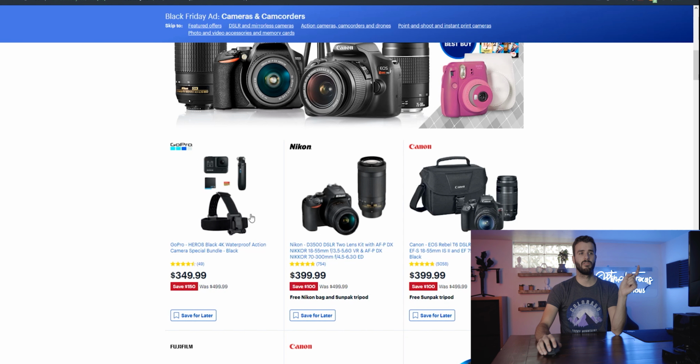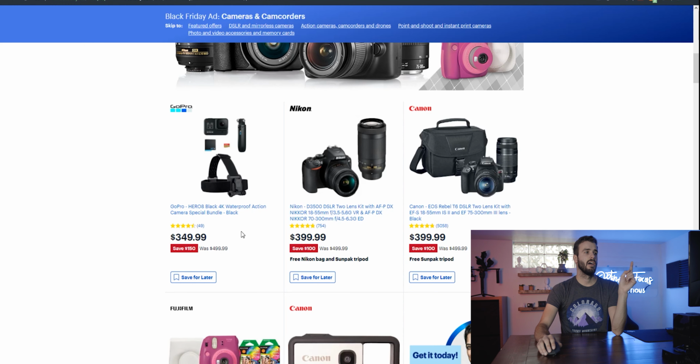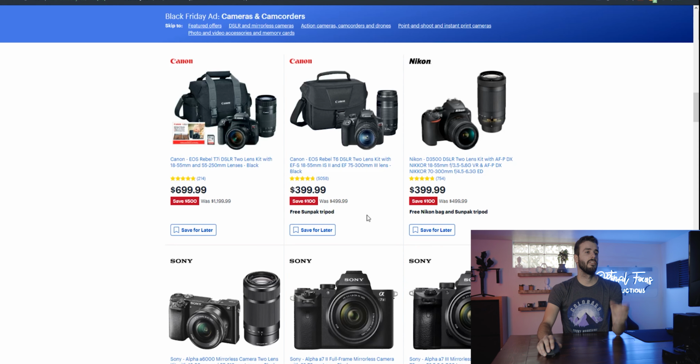So I'm just gonna go over the few deals that I thought were pretty cool. The GoPro Hero 8 with a little bit of accessories and memory cards that come with it, $350. And then there's just a few kits here. One of them is the one I showed you, and then there's a few other ones that are even cheaper if you wanted to start out with an even cheaper bundle camera set.